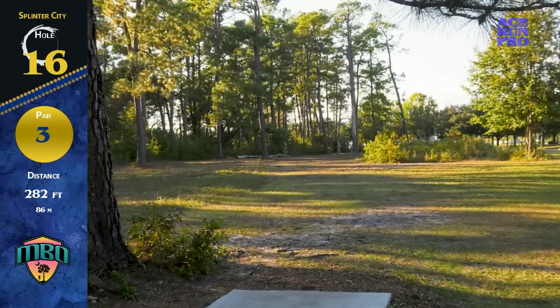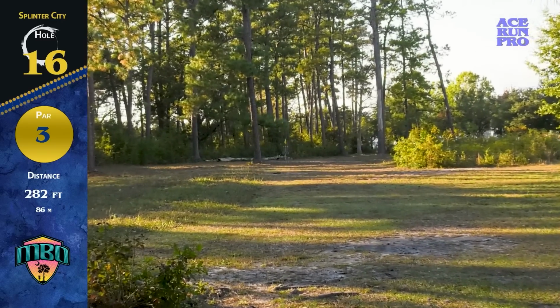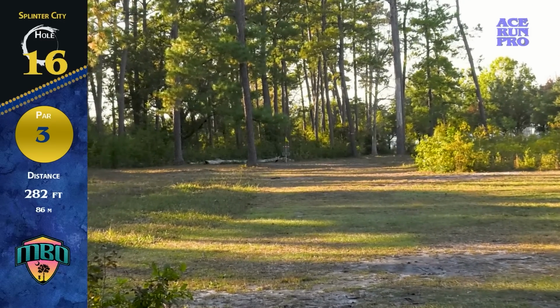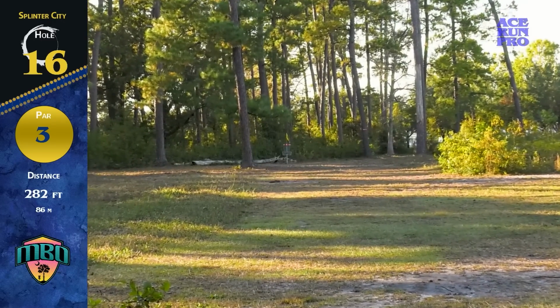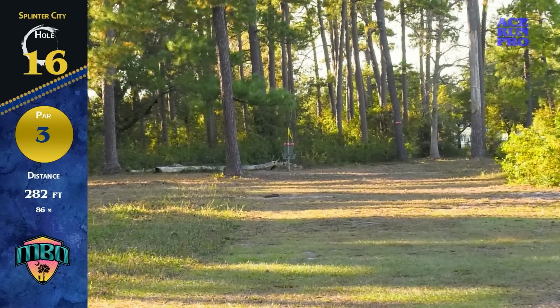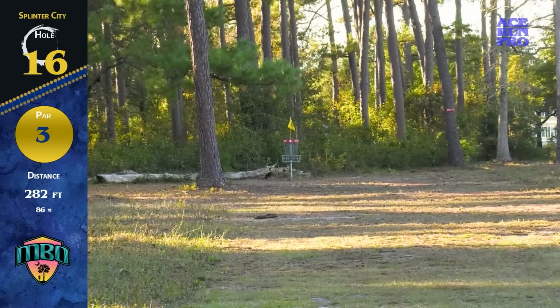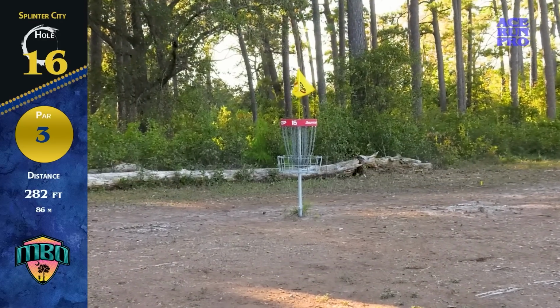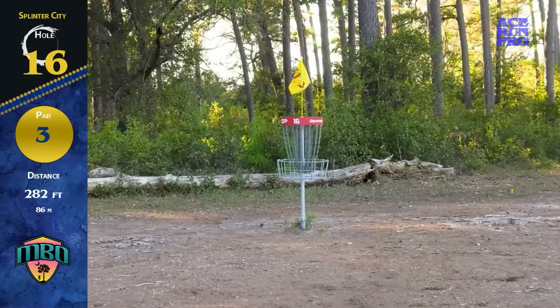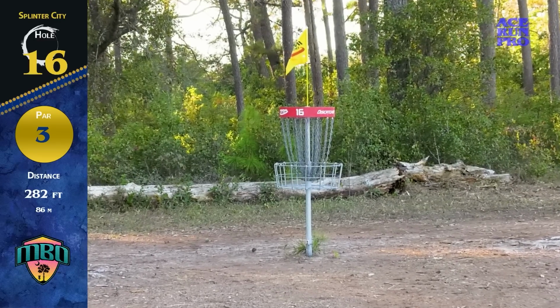which is hole 16, a par 3 at 282 feet. You see trouble there on the right-hand side. The high grass is what you want to avoid. There's also some tall shoe on the left-hand side just past that down log. Essentially, you just want to throw a hyzering shot right to left, something that's going to get you down by this green. Again, the sand and dirt here tends to catch and slow your disc down on approach.